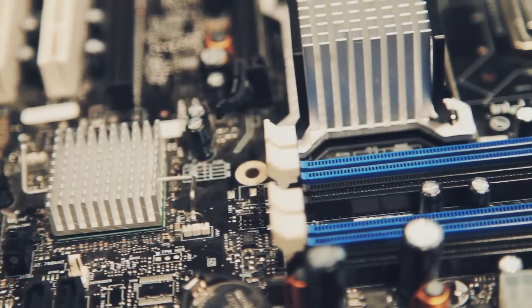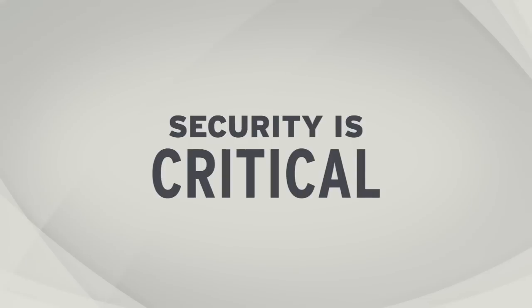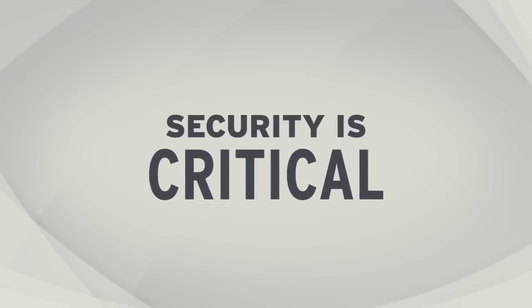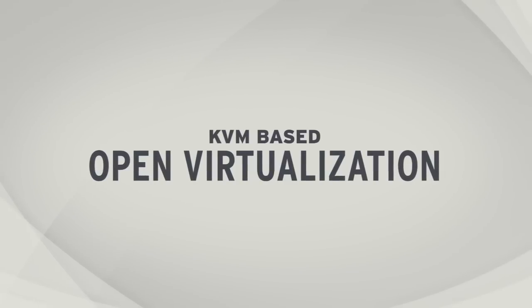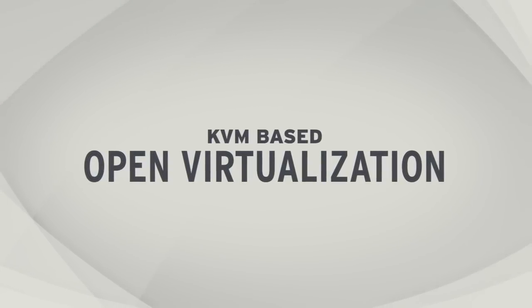As these solutions are delivered into an enterprise environment, security is absolutely critical to those customers. And so we're working closely with Red Hat to ensure that as we deliver capabilities in our Intel Xeon-based platforms, Linux incorporates those capabilities and that the KVM-based open virtualization solutions bring those security elements to the market.